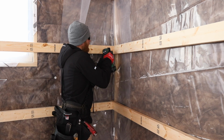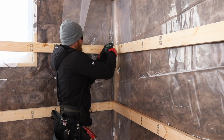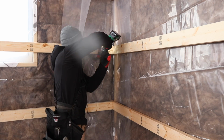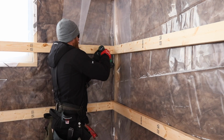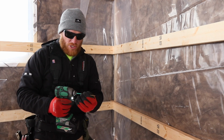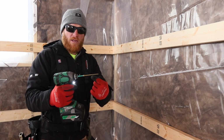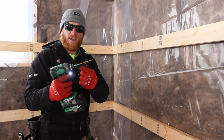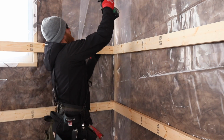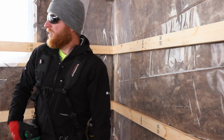This one needs a little bit of persuasion. Throw a screw through. Make sure not to puncture your vapor barrier. Take your hammer, put it where you like it. If I mentioned how much I am liking the new GRKs, you could never do this with the old GRK design. Now you can actually operate with a screw in the gun one hand and use your other hand to move your material around. Awesome job.